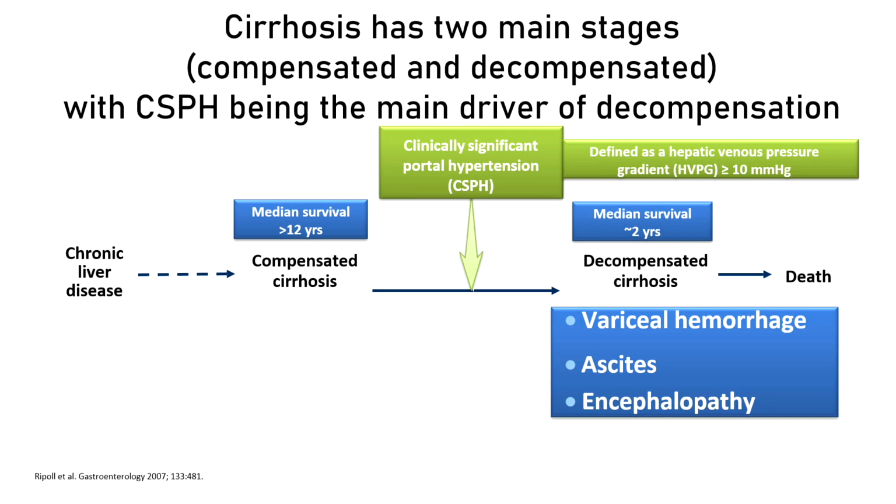And we know that chronic liver disease exists in these two states, and they've got vastly different outcomes. Compensated chronic liver disease or compensated cirrhosis has a very good prognosis. But once you develop clinically significant portal hypertension, which is defined as a hepatic venous wedge pressure of greater than 10 millimeters of mercury, your risk of decompensation rises, and that alters your prognosis quite dramatically. And once you decompensate with variceal bleeds, ascites, encephalopathy, etc., of course, things look very different.